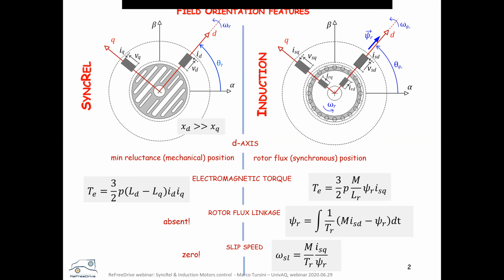For the induction motor, the DQ frame is oriented with the rotor flux linkage and the torque depends on the stator Q current and the rotor flux. This last depends on the D current through a first-order dynamic system affected by the rotor time constant delay. The slip speed, in turn, depends on the Q stator current divided by the flux.